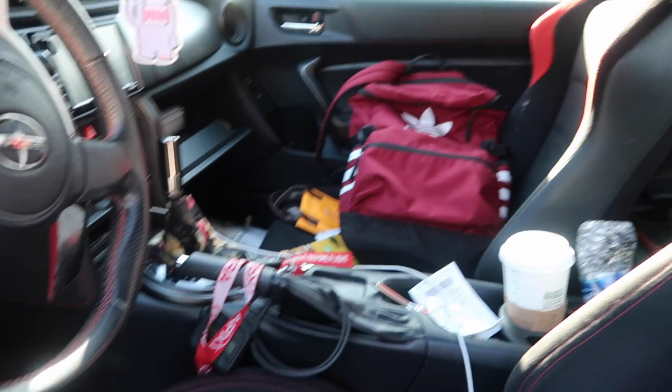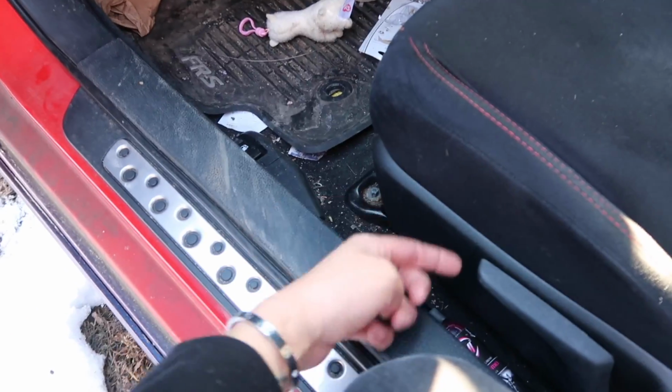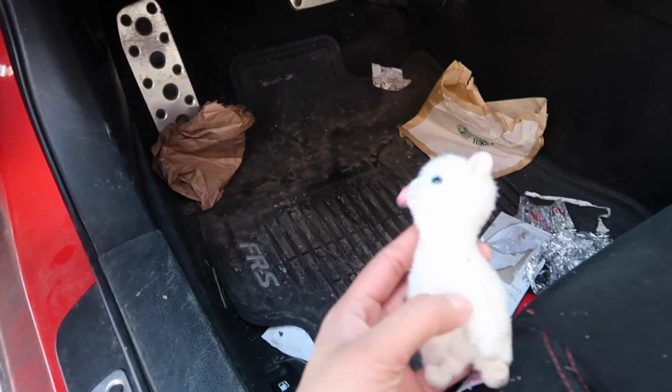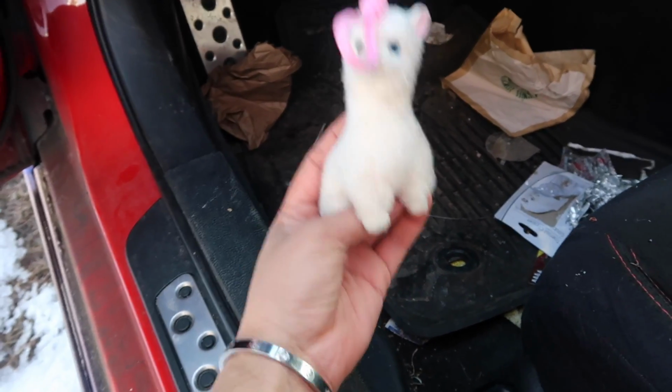So I wanted to show you guys inside the car before anything. I recently just took that out of the bottom of my chair, so that was tucked in. I think this is a llama. I got this in Miami the other month, so I don't know why that's under my seat, but I found the llama.